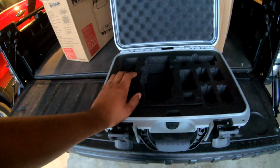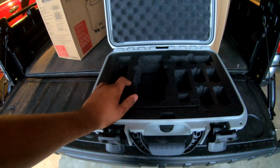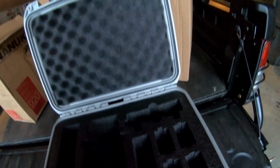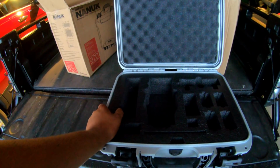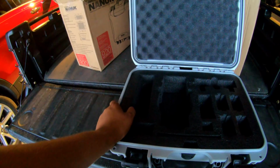But anyways, as always, Nanook did it again. They did a really awesome job on this case. I love the watertight seal up there in the top. That's really nice. Same on my other case. I didn't get to pick the color, but I actually really like the color of this case though.